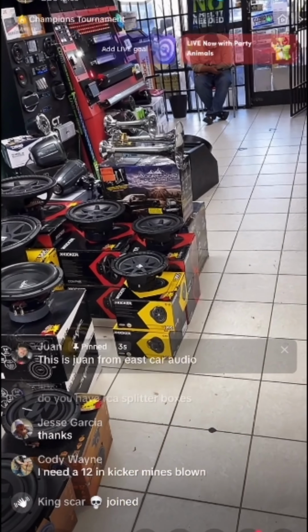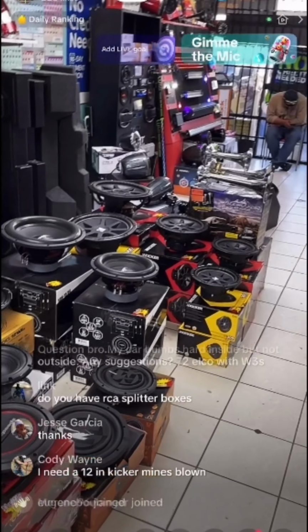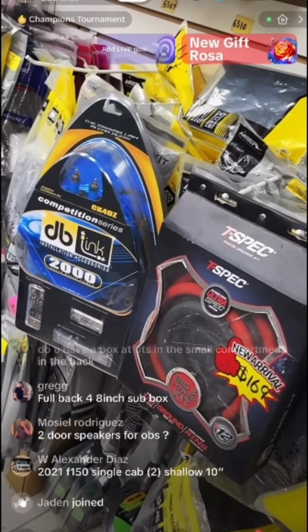Right now, guys, on the Kickers, I have a special on the Kickers for 2 12s, box and amp. I have it for $429, guys. A couple of 0 gauge wiring kits. We have our big 3 upgrade kit. We have it in DB Drive. We have 0 gauge, 4 gauge. We have all those, guys. And of course, we have the standard RCA splitters. We have them too as well.